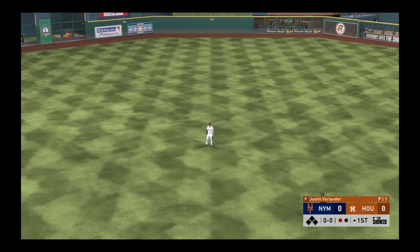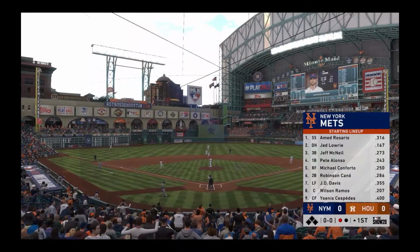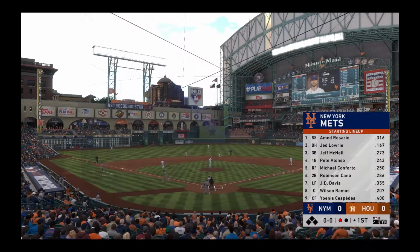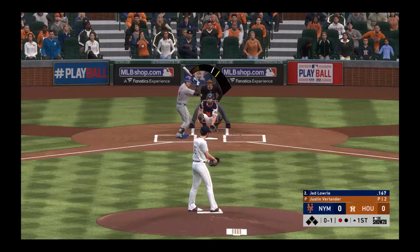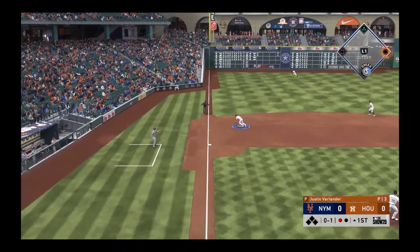Let's take a look at the New York Mets lineup. We just saw Amed Rosario. Up next will be their DH, Jeff McNeil, followed by third baseman Jed Lowrie. And the cleanup spot will be first baseman and NL leader in home runs last year, Pete Alonso. Right fielder Michael Conforto, then second baseman, longtime New Yorker Robinson Cano. J.D. Davis in left, Wilson Ramos behind the plate, and Cespedes will be in center field.